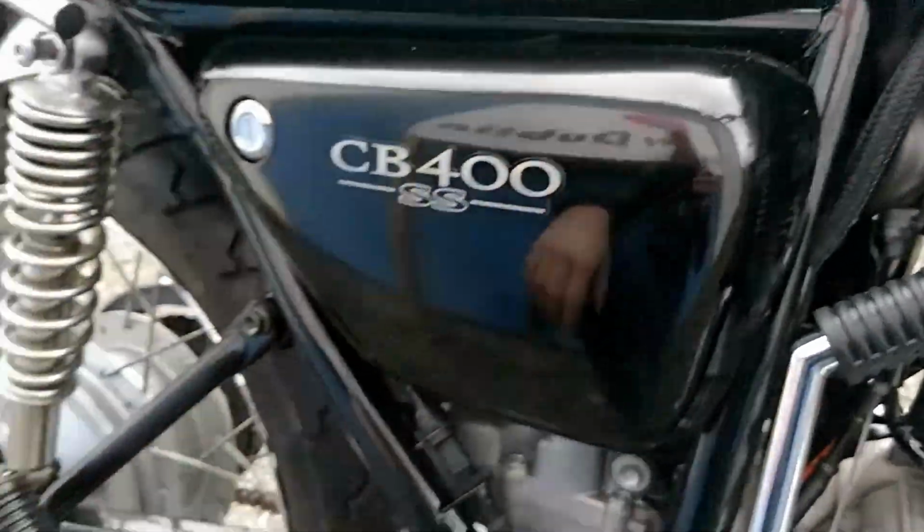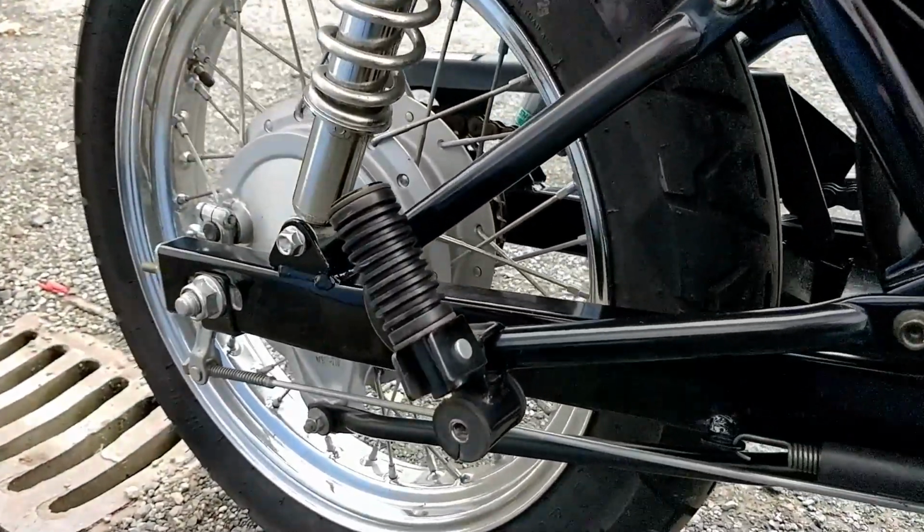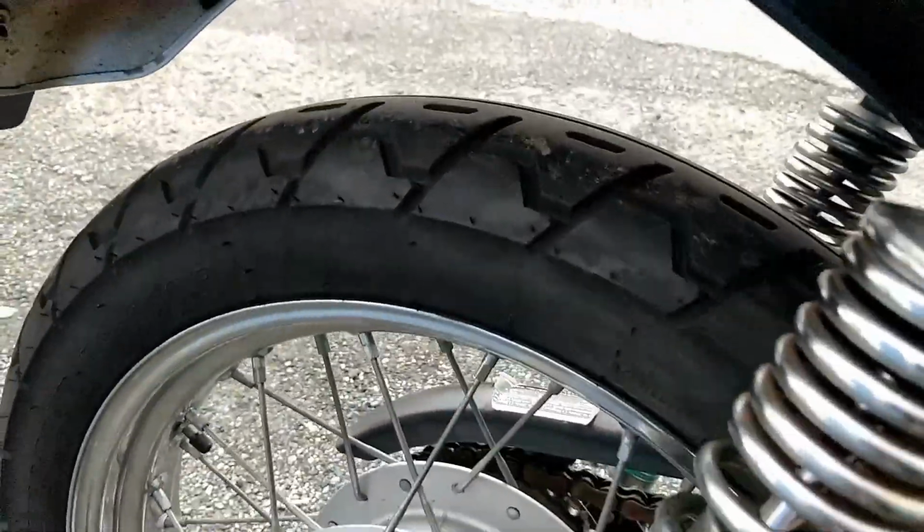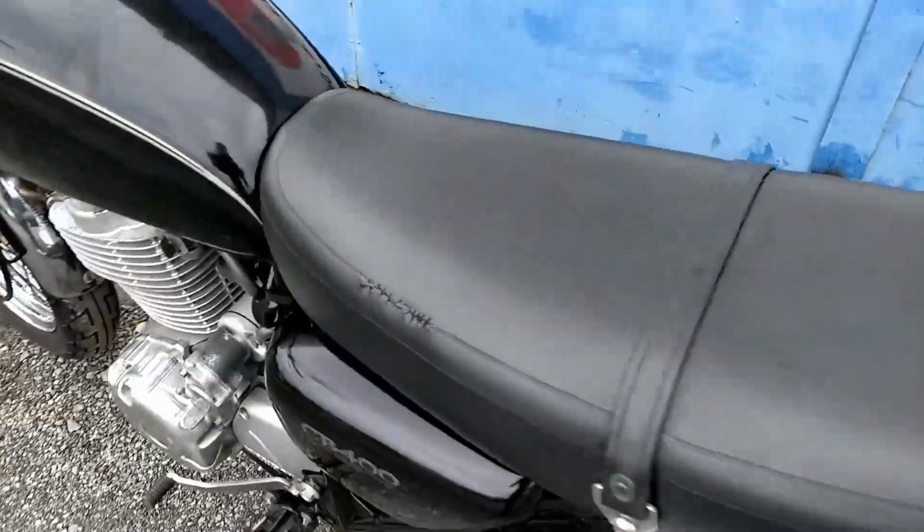CB400SS. Side covers are lovely. Original pillion rear pegs. Rear alloy is good, as well as the rear tyre. Seat is very good. Little mark here on the left hand side. It's the original Honda. You can see we've done a little bit of repair on her, but it's all good to go.